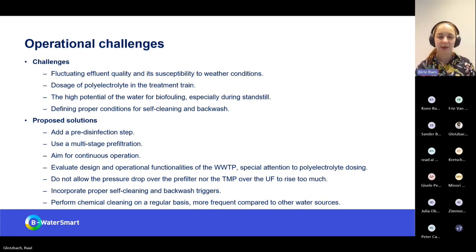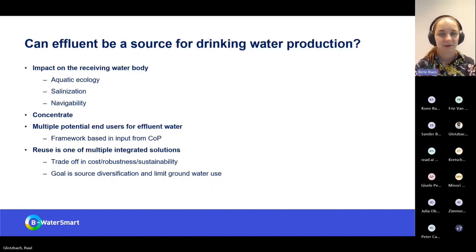Do not allow the pressure drop over the membranes and the pre-filter to rise too high, because this will induce irreversible fouling. And have a look at the chemical cleaning, the self-cleaning, and the backwash, how often you perform them. Do them rather more regularly than too late, because it's very important to keep your membrane clean. Okay, so let's go to the next slide.